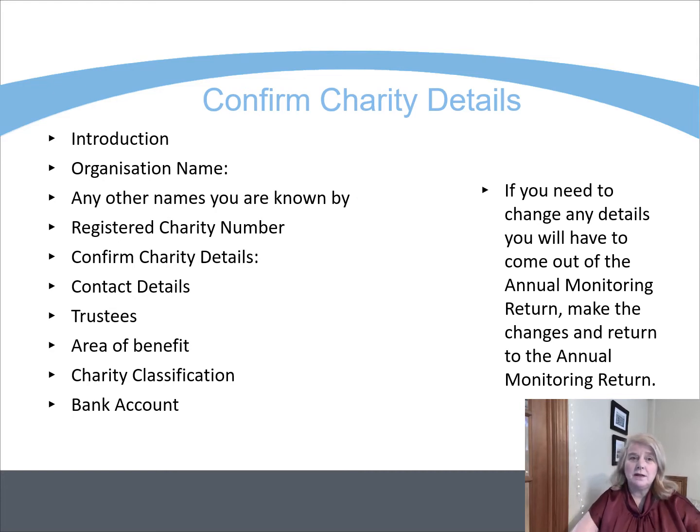Also, you're probably aware, you will see a little P, and that will show you what information is public. So you do have to put in the name, address and date of birth of the trustee, but that information is not shared. Only the name of the trustee will be seen on the charity register.